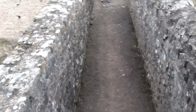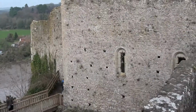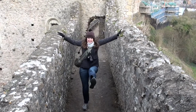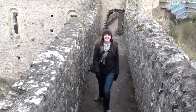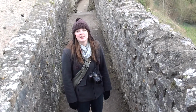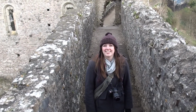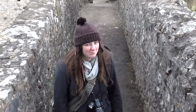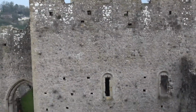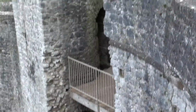I think there's somebody coming. And to think, these people were probably wondering what my descendants are going to be like in like 1,000 years from now. I had no idea they'd be this cute. How cool is this? There is a really cool little network of spiral staircases in that tower there.